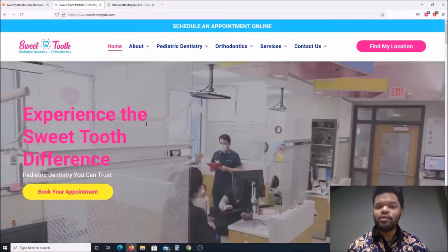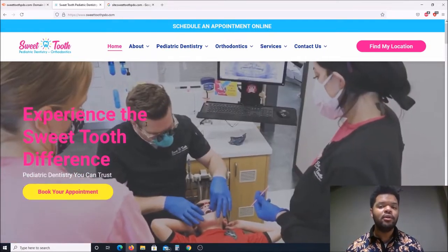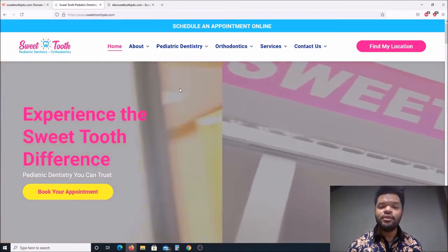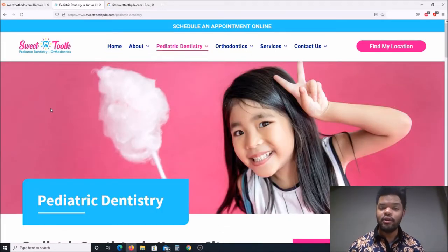The reason why this question is important to ask is because each individual page on your website has a different potential and ranking when it comes to Google's search engine. For instance, with our client here, the pediatric dentistry page was their strongest page. It was even stronger than the home page. Your URL is a page's address, and if you change it, then it's going to confuse everybody.